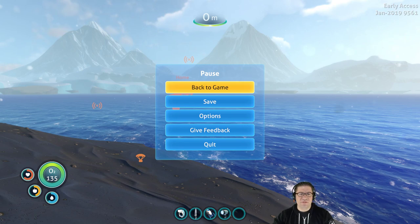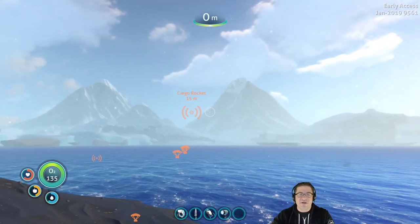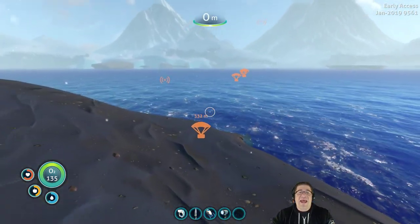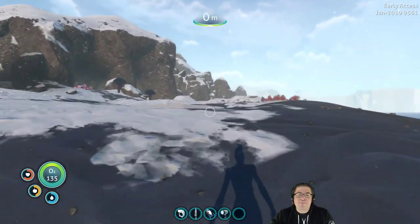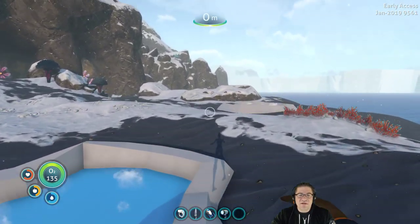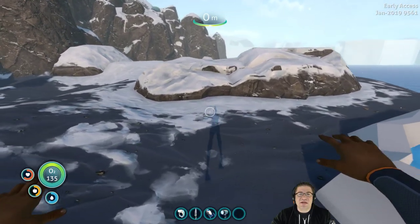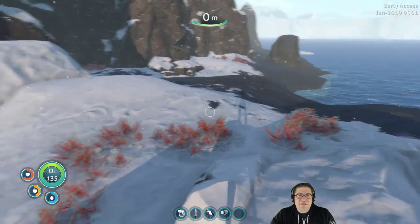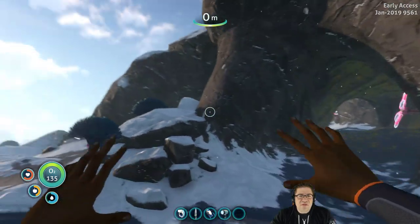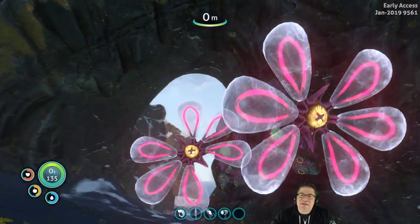Below Zero? Yeah, Below Zero. So, last time we left off, we were trying to find that right there, the cargo rocket. And I had to go and look it up on the forums. Apparently, it's a bug. So, it should still be here somewhere. Also, the hot pools, eventually there's going to be this thing where it's going to get colder and colder, I guess. So, we're going to have to use them.